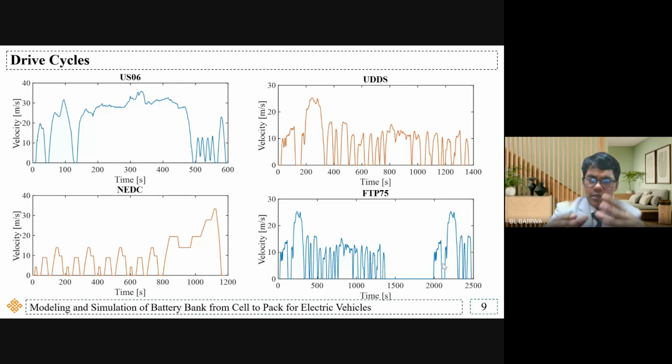If you keep your battery in the EV, what will its performance be based on the road condition, right? So we have to test the battery.